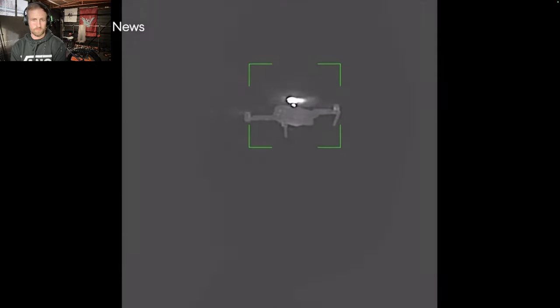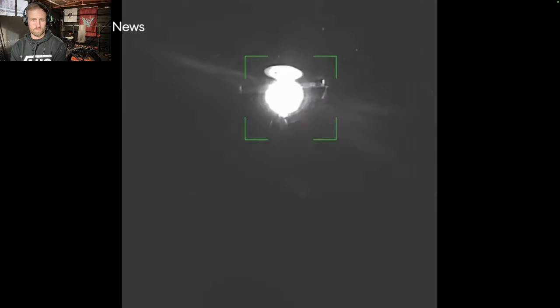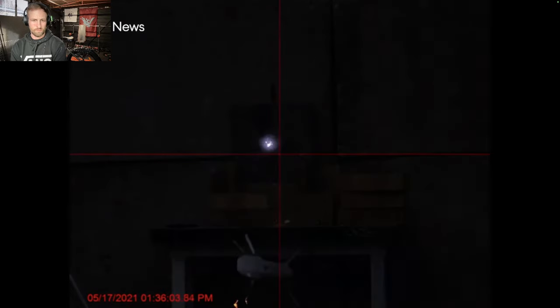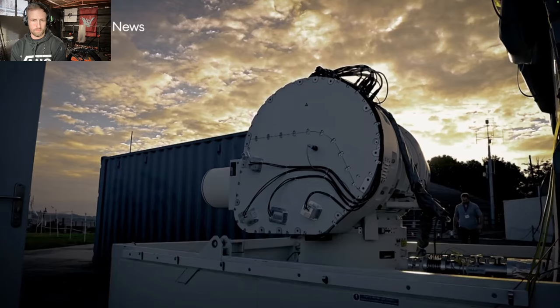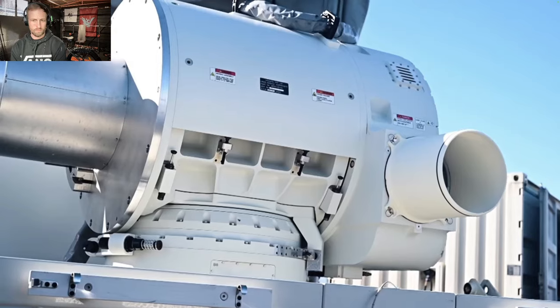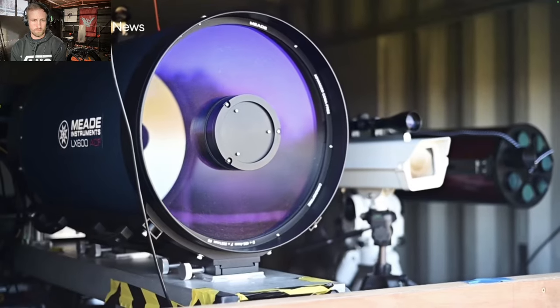Research into the military applications of laser technology go back to the 1980s, and of course the UK isn't the only one doing this. This was the US Navy ship USS Portland back in 2020, using a 150-kilowatt laser to take down a drone. The UK has played catch-up, but has now become a world leader in this technology.